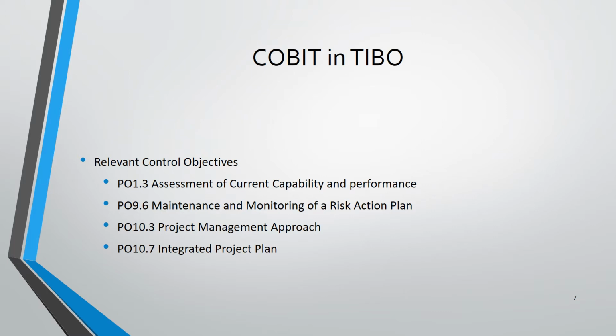The next couple slides are going to pull some of the relevant control objectives in COBIT that can be used in TIBO. The first one is assessment of current capability and performance. You want to know what current capability and performance of solution and service delivery you have, so you can use that as a baseline against which future requirements can be compared. And you want to define the performance in terms of IT contribution to business objectives, functionality, stability, complexity, cost, strengths, and weaknesses.